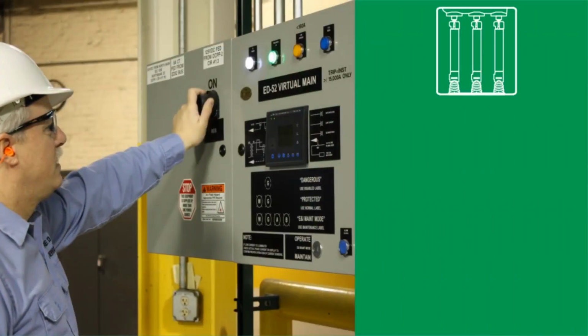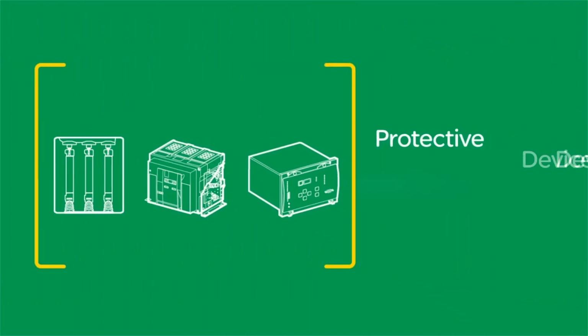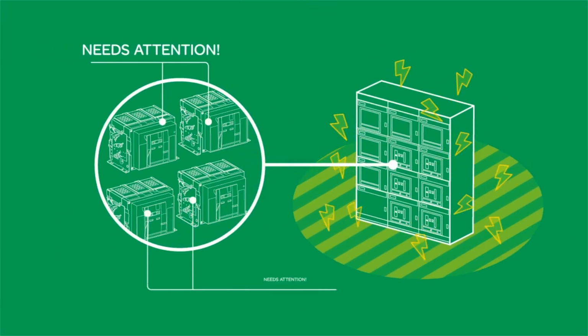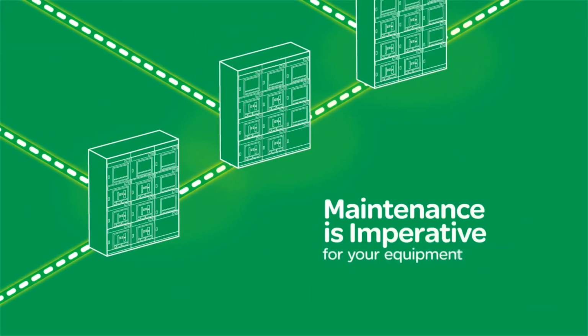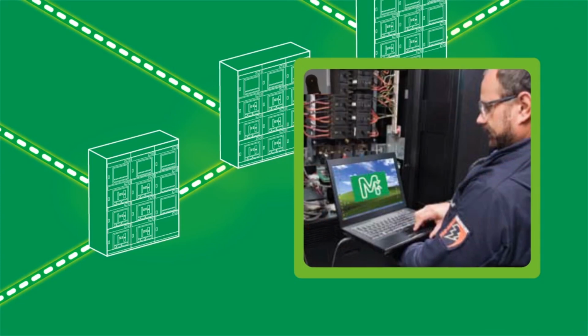Protective devices like fuses, circuit breakers, and relays are built into every piece of electrical distribution equipment and play a critical role in protecting workers by reducing arc flash energy. If not maintained properly, excessive arcing can subject these workers to unsafe levels of electrical energy and may result in injuries or even death. That's why it is imperative to maintain your equipment, so that these protective devices are able to detect and clear arc faults quickly and safely.